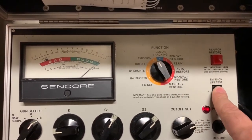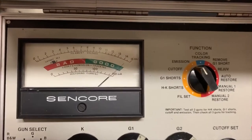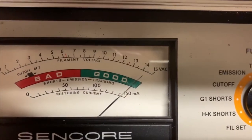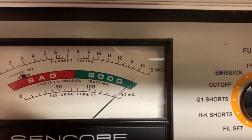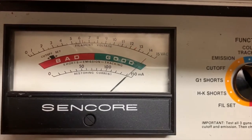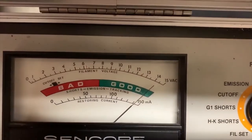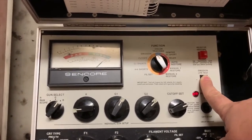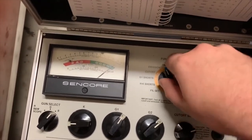And emission life test. Wow, this one does not even drop. Oh, it's starting to drop as the temperature rises. Yeah, but there's absolutely no problem. It's an excellent tube. Let me just double check here.